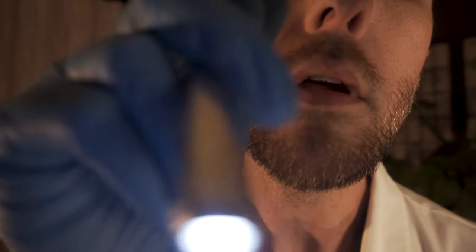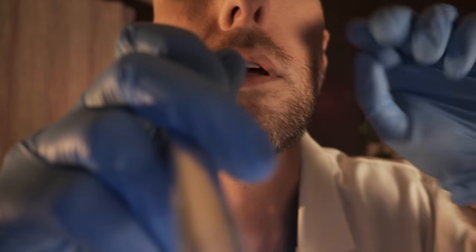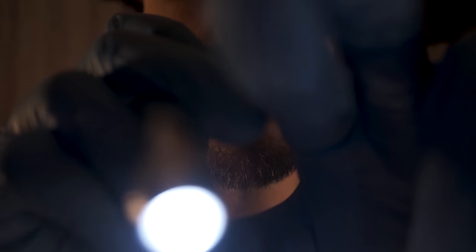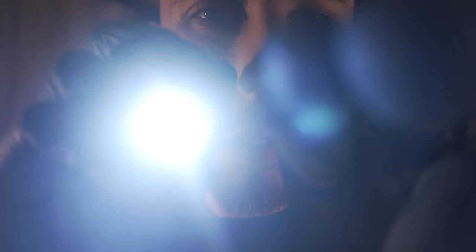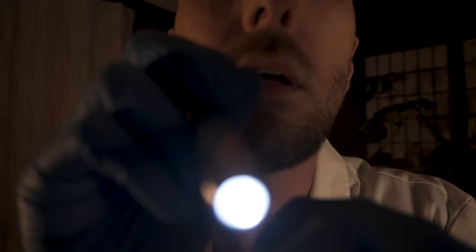Now, keeping that mouth open, I'm just going to use my light and take a look inside. So, keep the mouth open. Good. Stick out your tongue for me. Just going to grab it and lift it up, looking for any spots, lesions, lumps, bumps, things that should not be there. Good. I'm just going to move to the side. Good. To the other side. Good. And good. All right.